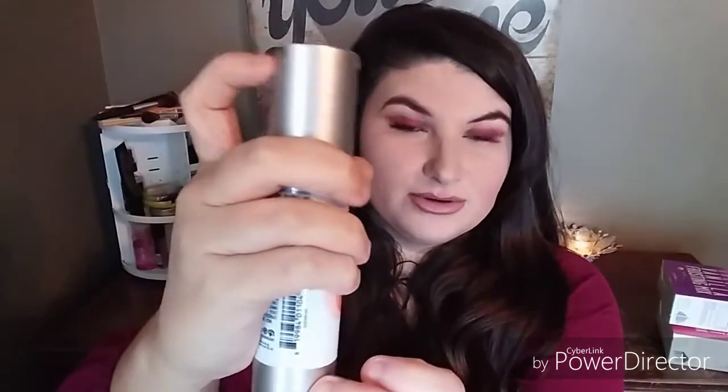The next product I got is from Image Skincare. It is the Vital C Hydrating Anti-Aging Serum. And that's what it looks like, and it comes in a little pump. And this serum was really good. I really enjoyed it. I got it from the Image Skincare gift set that was sent to me.